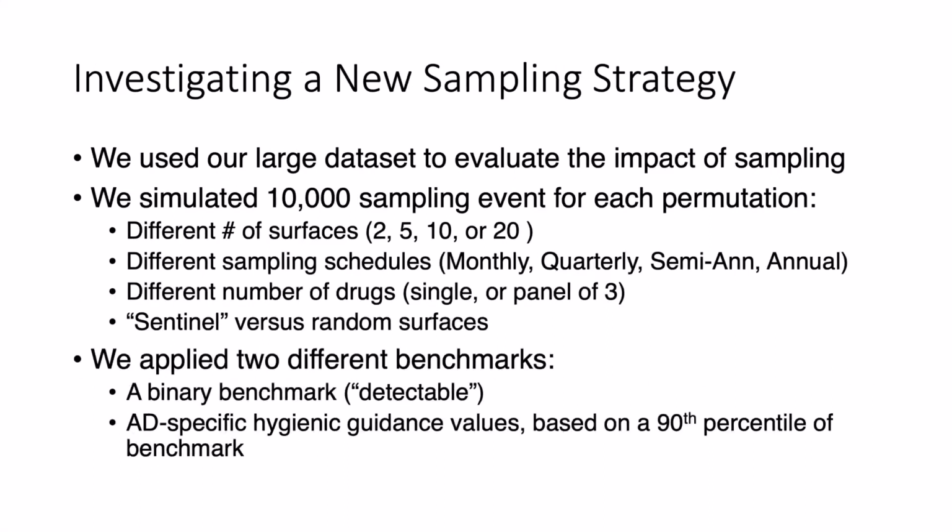So what we did is we took our huge data set of 22,000 measurements, and we said, well, what if we tried now to simulate many different kinds of sampling surveillance strategies? And so what we did is we used statistical analysis, and we simulated as though you were going out and doing 10,000 different samples for many different types of permutations. And what we changed was, well, what if you sampled 2 surfaces? What if you sampled 5 surfaces or 10 surfaces? How much more effective is your surveillance by varying the number of surfaces?